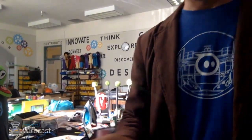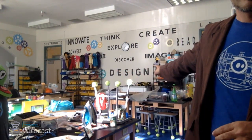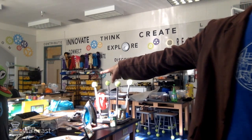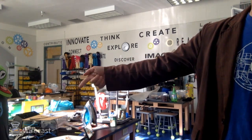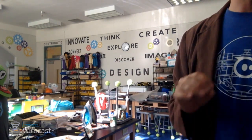But what you're going to notice is I've got some shelving units there and there, which right now have a lot of bins on them. Those bins are going to actually be stored on the shelves, and those shelves are going to be largely clear because that's where we're going to hold student work.